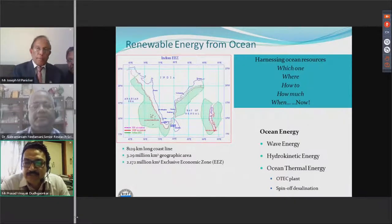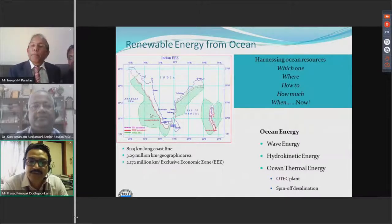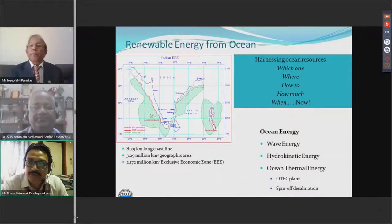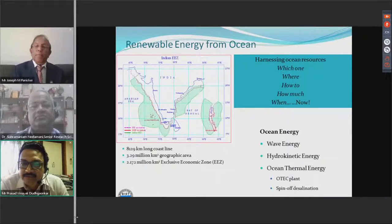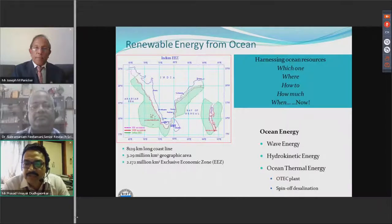Now, the third part is ocean thermal energy. As we go deeper in the sea, the temperature drops, and at 1,000 meters we can have a temperature of something like 6-7 degrees Celsius, while the surface temperature is around 28-30 degrees Celsius. So this gives a temperature difference across which a thermodynamic power cycle can be operated. And that's where ocean thermal energy conversion, abbreviated as OTEC, comes into the picture. Also, using the same resource, the ocean thermal gradient, thermal desalination is possible.